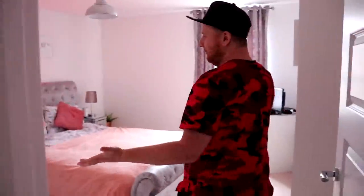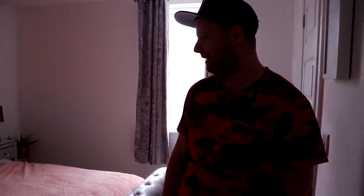This, you don't want to go in there. It's top secret. We have the bedroom, the humble abode. King size bed. Much, much different to what I'm used to back home. Just a single bed. Me and Lucy had to live on that for a year, so that was fun.